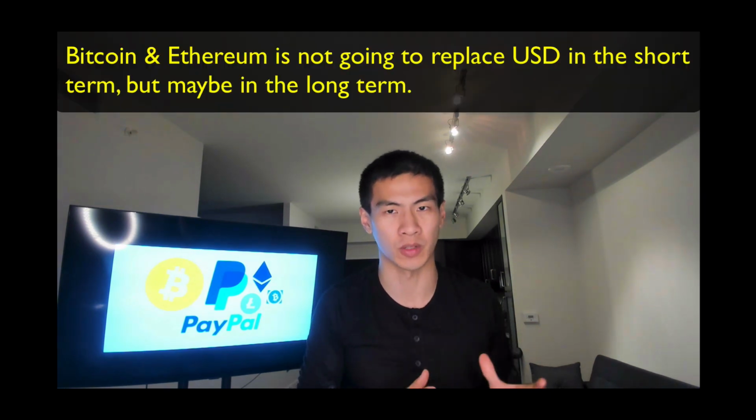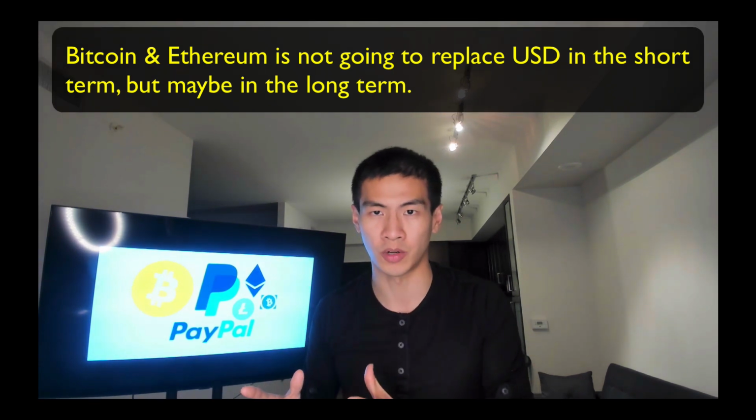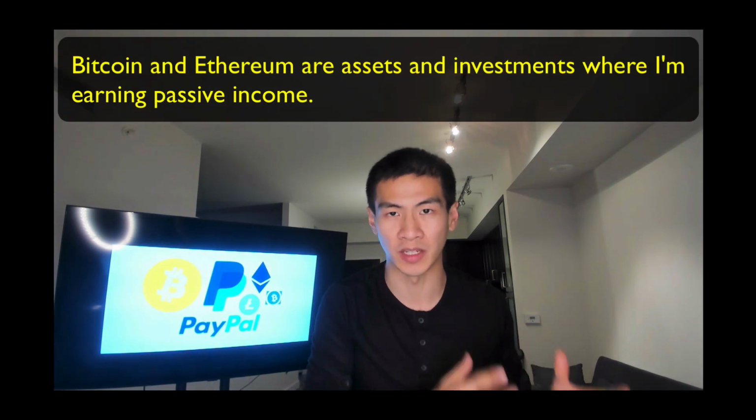I'm gonna be honest with you, and a lot of people might hate me for saying this, but I'm gonna say it anyways. I don't think Bitcoin and Ethereum is going to replace US dollar currency or any other currency in the short run. It may do so in the long term, but in the short run, it's still being adopted, so I don't see it being the new way to transact anytime soon. But I do see them as assets and investments for where I am earning passive income on them. I think it's really like buying a house, but people think it's more risky. I don't think it's risky, but I do have a very high risk tolerance.